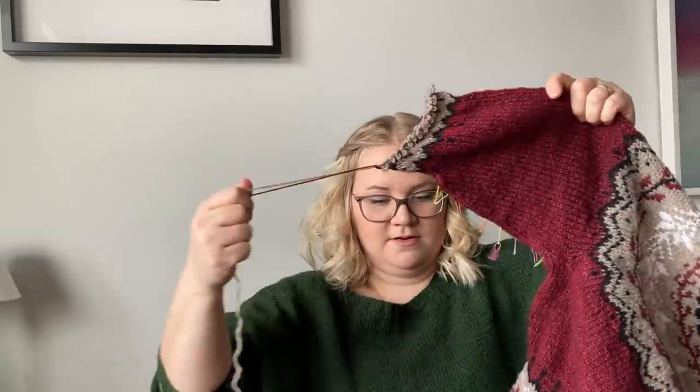I have bad news. I have not finished my steeked cardigan, and I did show this a couple of episodes ago. This is not even on the needles anymore. I should rip it back. Maybe I'll just do it here. The color work part was too tight. The decreases were too rapid because I nearly ran out of yarn.